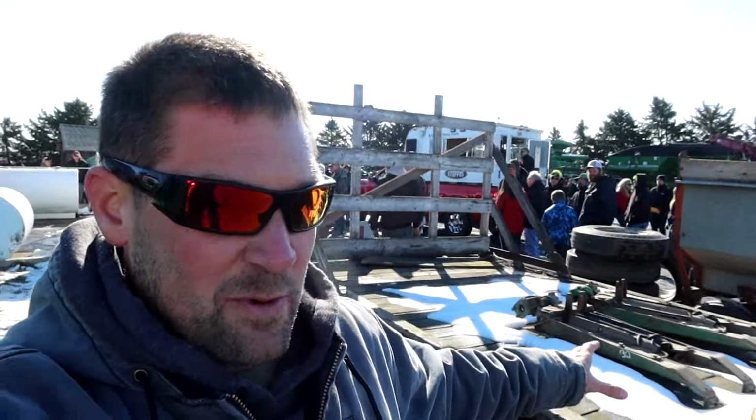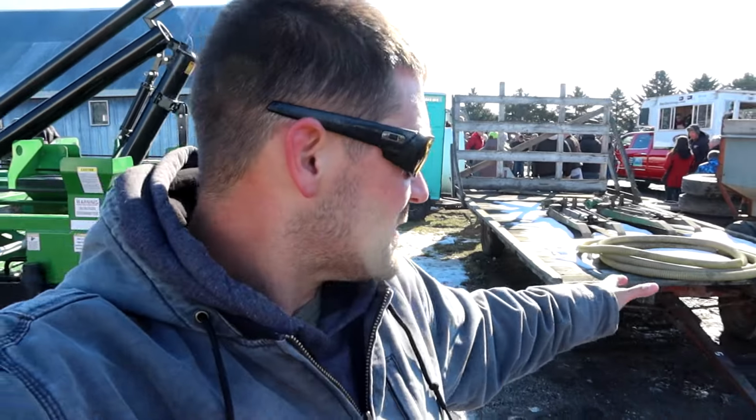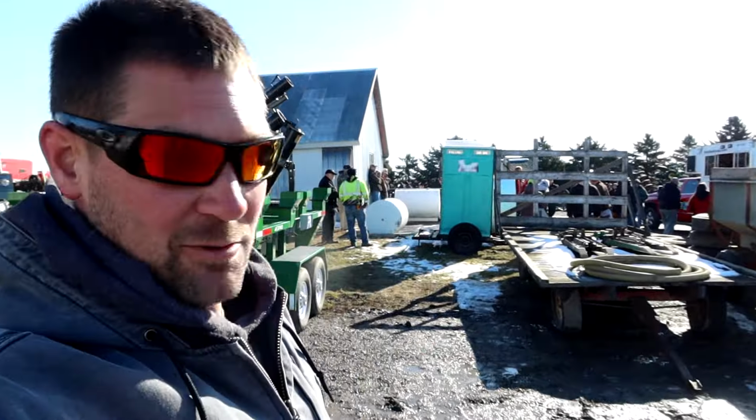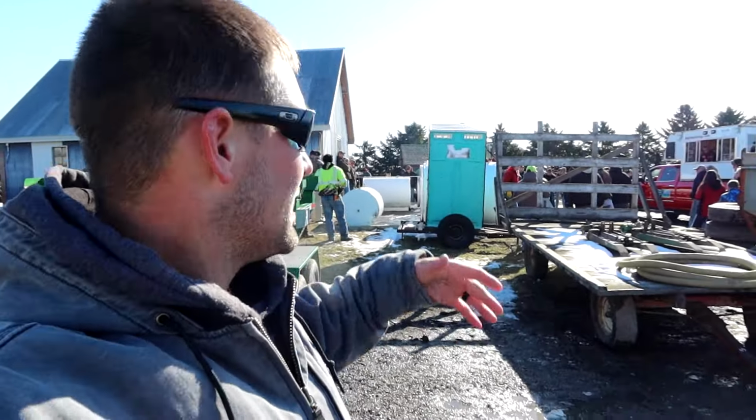So the way we started out with some smaller stuff. He's got some hose here, some corn rollers, hay wagon, gravity box. He's even got a toilet on an axle, which works out really well for the guy that bought it if you need it. So we started out with smaller items. Now we're going to move our way up.